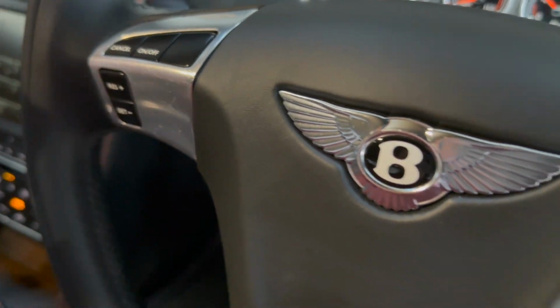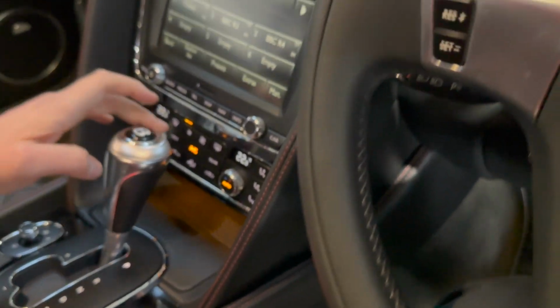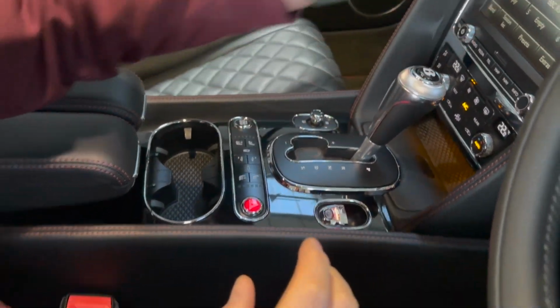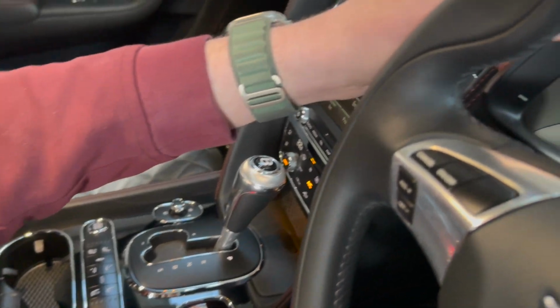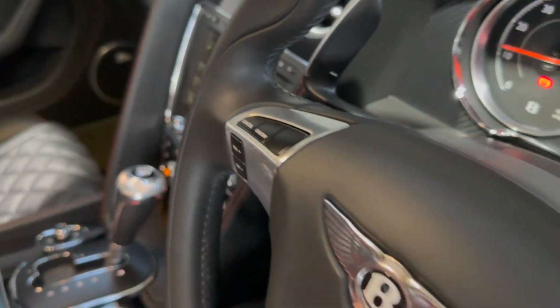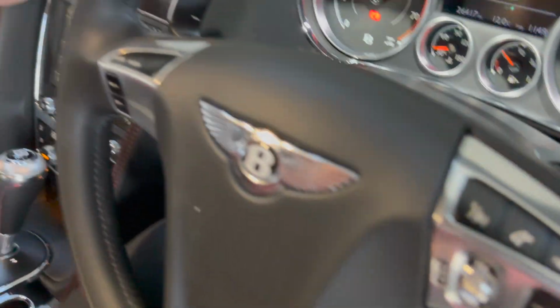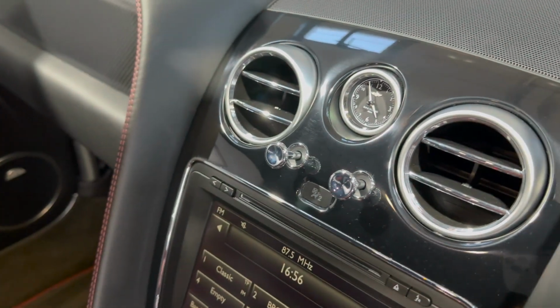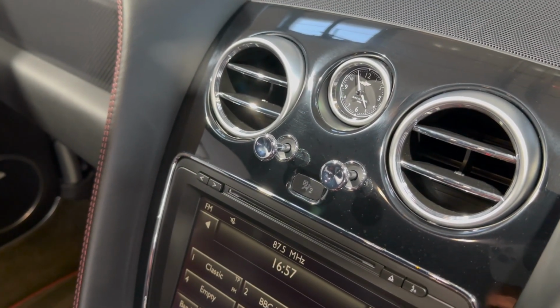Part of the Mulliner, you've got the knurled gear knob at the top here. We've got the sports aluminium pedals on my feet, and the knurled gear shift changers here as well, so they're metal on the back for changing gear. A Breitling clock in the center of the dashboard, which again is a beautiful feature. Breitling have been putting clocks in Bentleys for a long time now, and they still continue it.